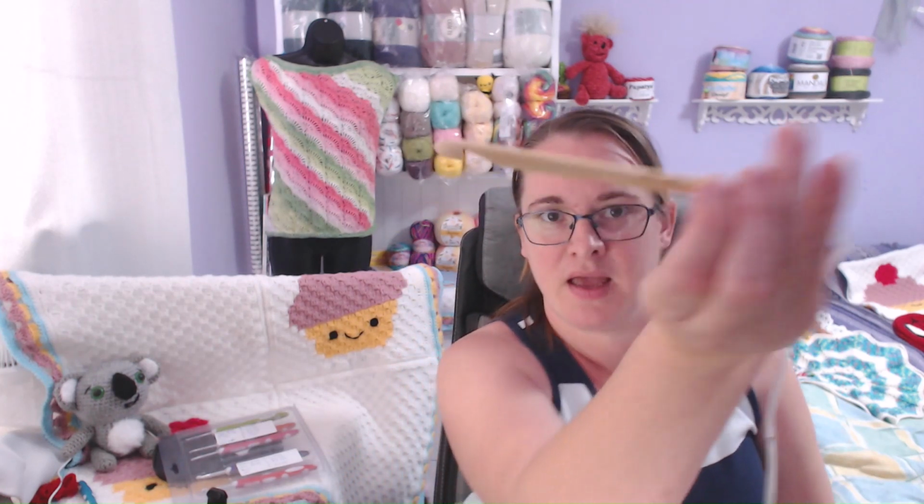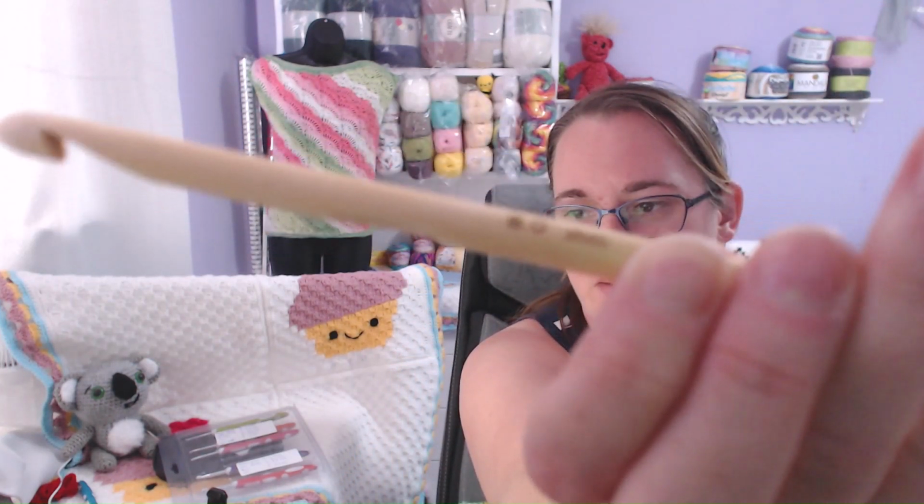The size is permanently marked on the crochet hook. Where? Oh, there. Right, it's looking like it might have been burnt into the wood, but of course I haven't used these enough at all yet to be able to say whether the print will or will not come off, but I'll have to update you in probably about a year.